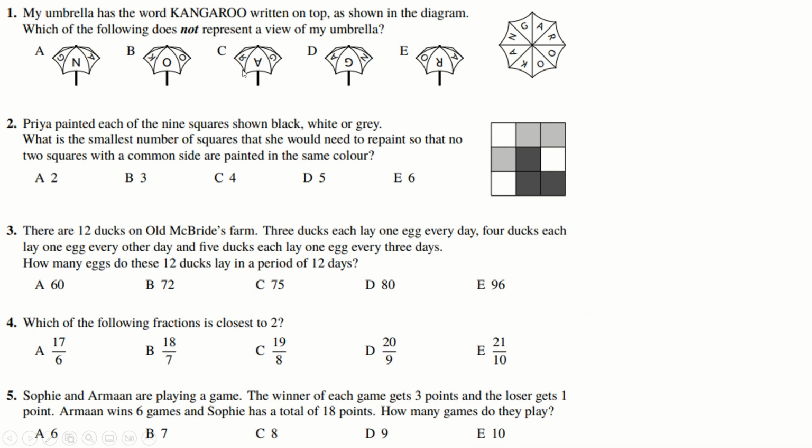Well, if you look closely at C, this R is backwards compared to this G as you're reading around. This R is the wrong way around, so therefore that's the wrong one. Here, if I paint this one black and maybe this one grey, then there's going to be no same colours next to each other. And so that's two changes I've made to make that work. And since 2 is the smallest available answer, I'm confident that that must be the correct answer.